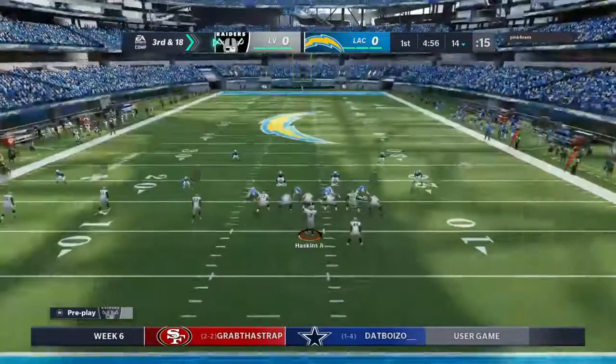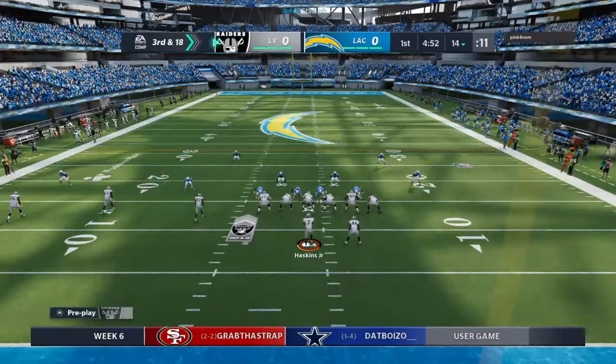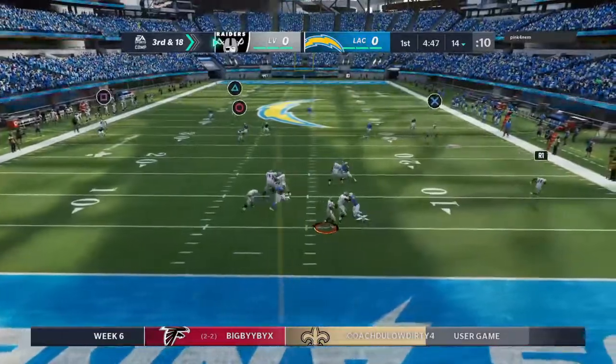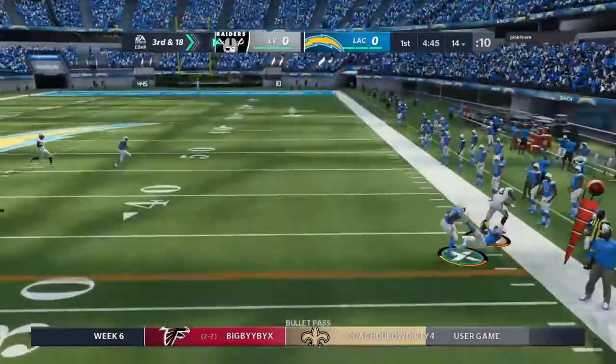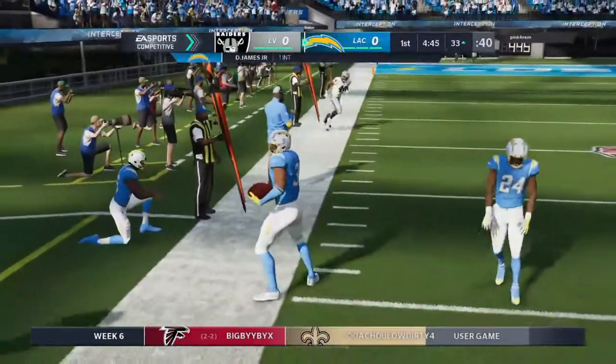And I don't think this is the script they had in mind for their opening drive. This is 3rd and long. Out of the shotgun, Haskins. Oh, looking for Waller, but this is intercepted. Derwin James with a pick.